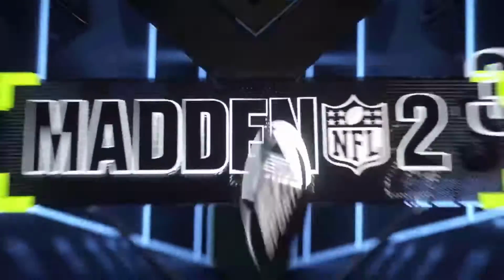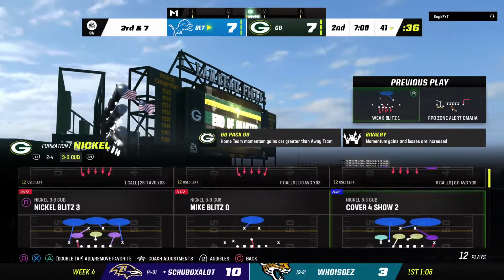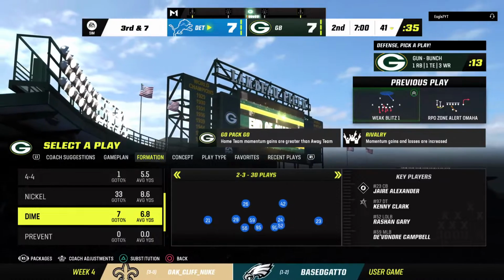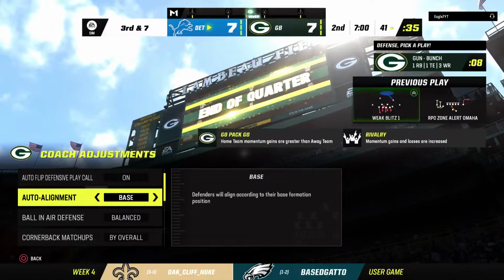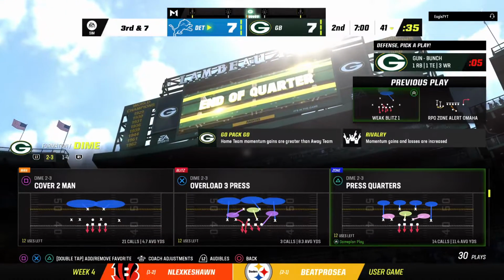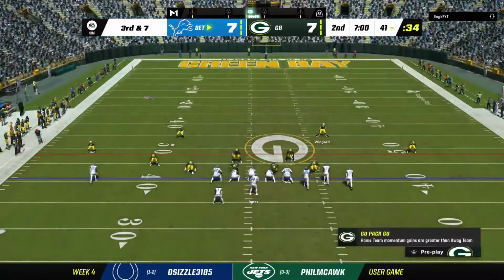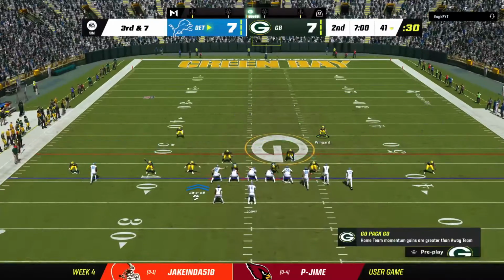These two teams all tied after one. The Lions with the football here to begin the 2nd quarter, as they've got it with a 3rd down coming up. So 7 yards from the first down here as they come up to the line of scrimmage.